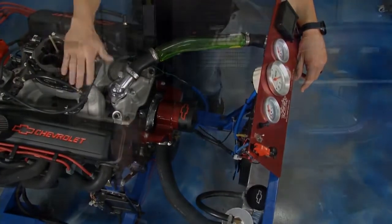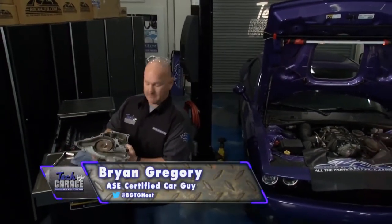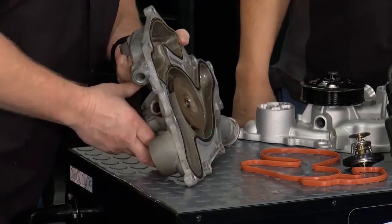This one's working great. Two words you never want to hear when you're working inside a water pump: rattling and banging. This thing is unbelievable, John. Boy, what'd you find, Brian? Yeah, there's your grind, there's your growl right there. The bearing, there's hardly any bearing left.